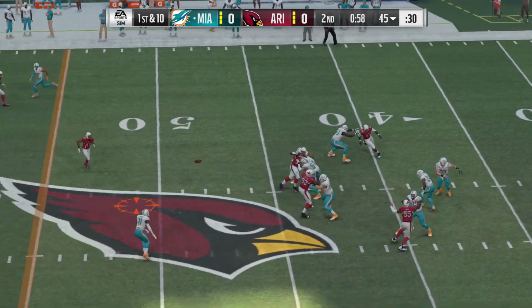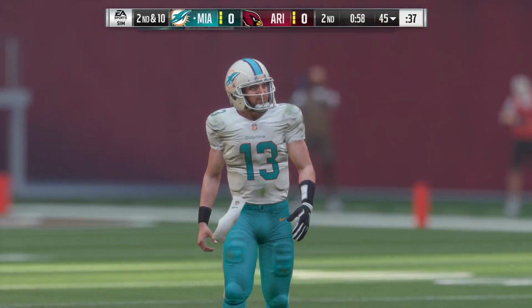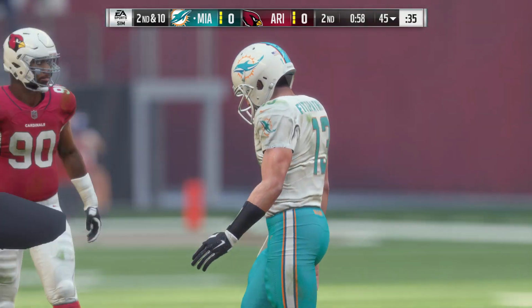A first down throw for Fitzpatrick. And an incomplete pass. That'll stop the clock here with just under a minute to play in half number 1.